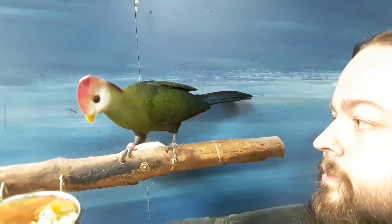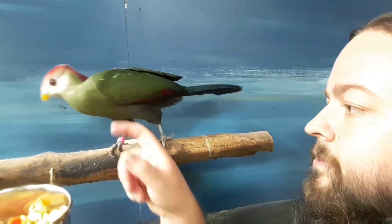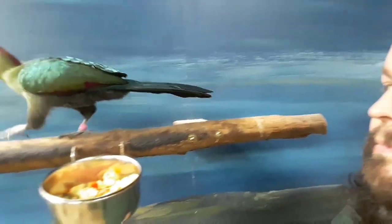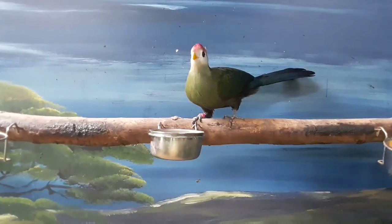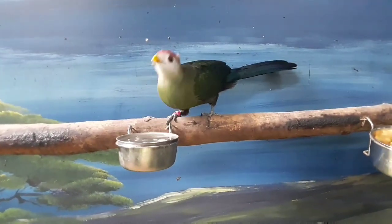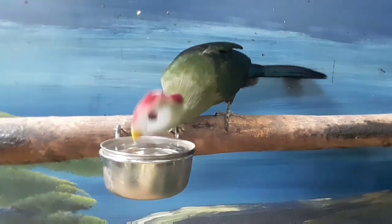Now, as you can see here, Rosie is exceptionally friendly. She was hand-reared at another zoo, but she came to us as part of a program. She is here with a partner. She does have a male with her called Regan. But he's nowhere near as friendly, so he tends to stay away from us most of the time.